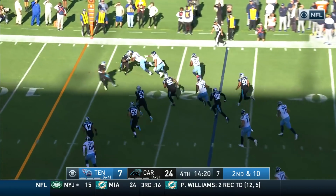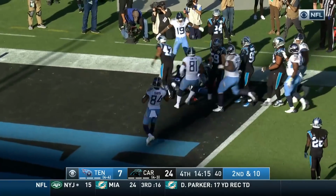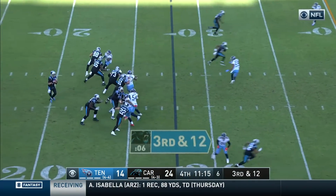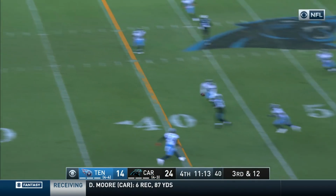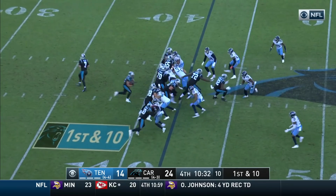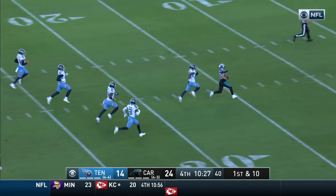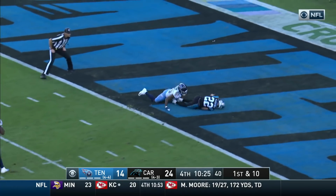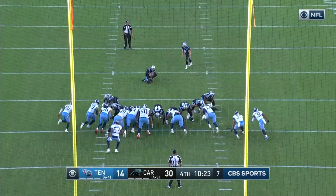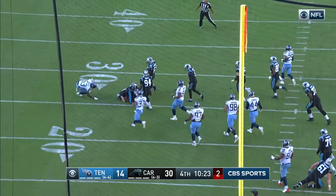This is for Henry. Henry with blocking, down the sideline, to the 5, to the end zone. Staying in a house near the beach in California, and we just all looked at each other, but they got some work done. That pass to DJ Moore. McCaffrey. McCaffrey right up the middle. And he is gone for the touchdown. 58 yards. As the crowd chants MVP. And that extra point attempt blocked by the Titans.